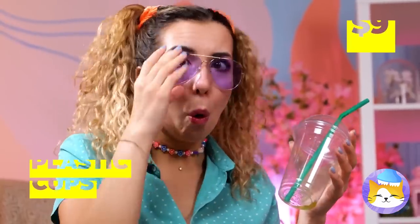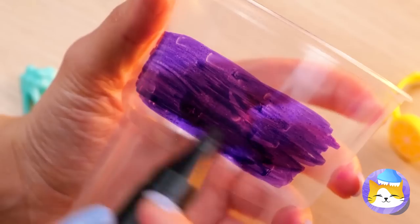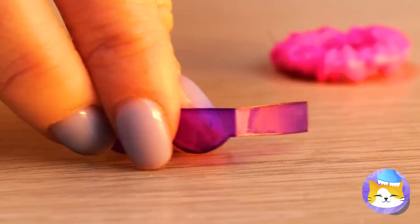What else can we make to help? Make some cuts on an old plastic cup. And we've got some sunglasses.